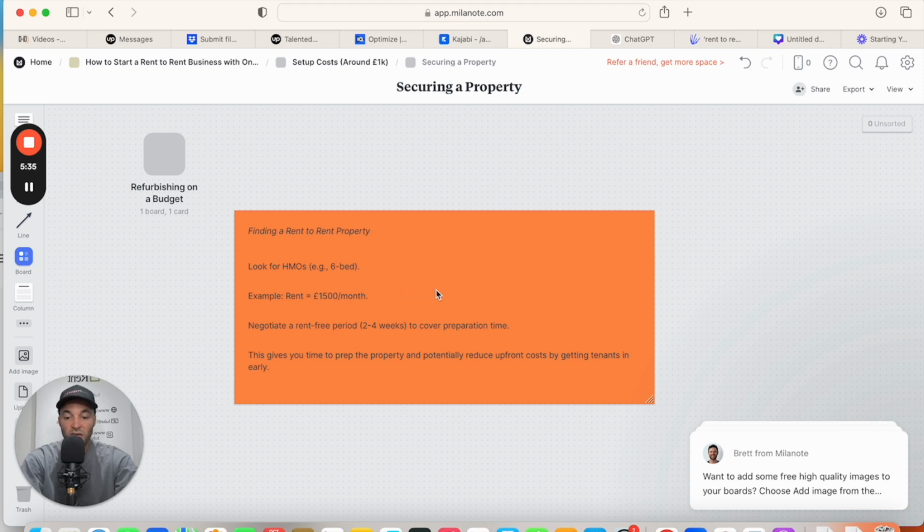Now, when you're negotiating this deal with a landlord, you want to aim to negotiate a rent-free period of 2 to 4 weeks to cover preparation time. So let's say, for example, you're negotiating with a landlord now. Rather than getting the keys and starting on the 1st of November, you would start paying the landlord rent on the 1st of December. And you'd aim to use those 4 weeks in November to prepare the property.